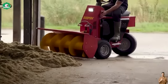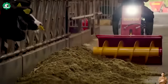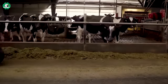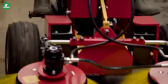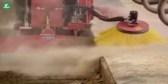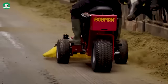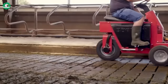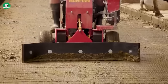Bobman ProMax is a product of Ulic Plus, a company specializing in waste care and treatment equipment in the livestock industry. This is a special excavator designed for the collection, treatment, and recycling of waste from barns and livestock systems. With its compact size, the machine can easily reach narrow and hard-to-reach areas in the barn, helping to collect waste efficiently. Do you want to own this amazing tool for your farm?